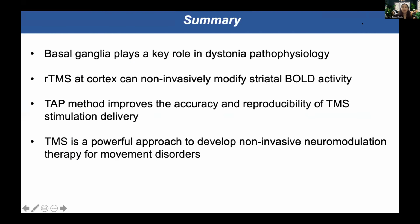And so overall, what this suggests is that TMS is actually a really powerful approach. It's a non-invasive approach that could modulate deep brain circuitry in a selective way, and that it could open up opportunities for patients with movement disorders that were not previously accessible to them.